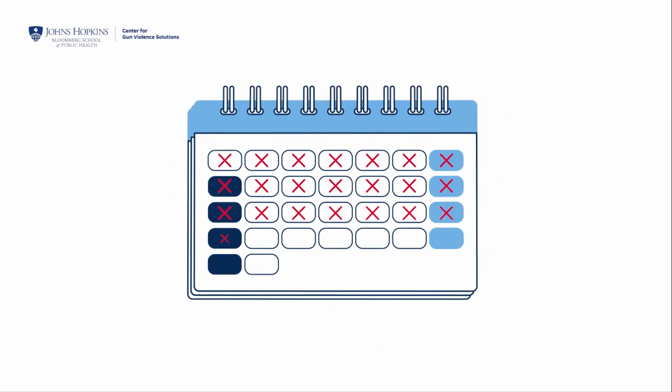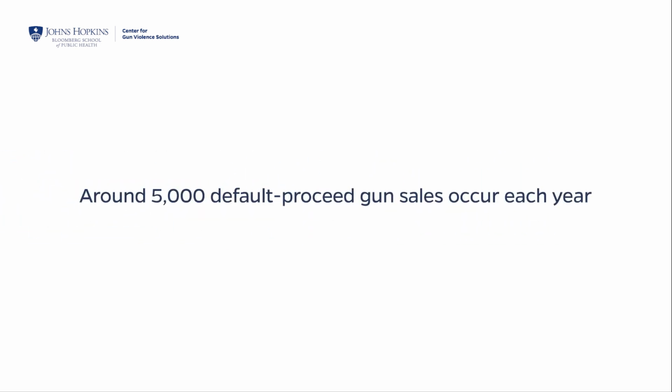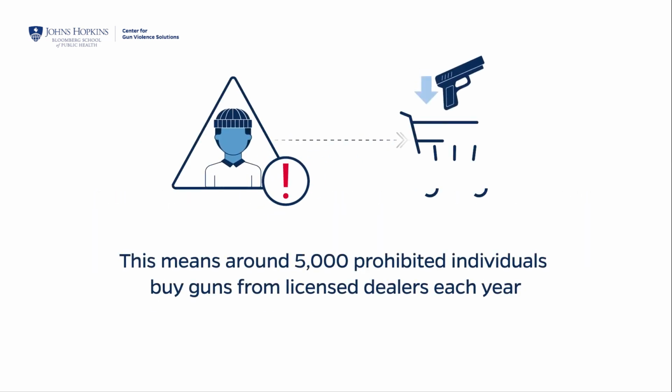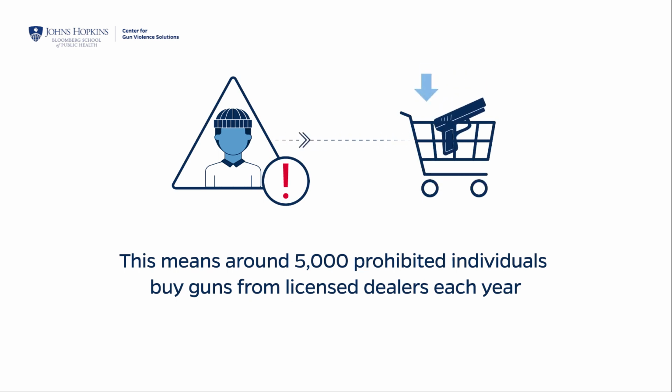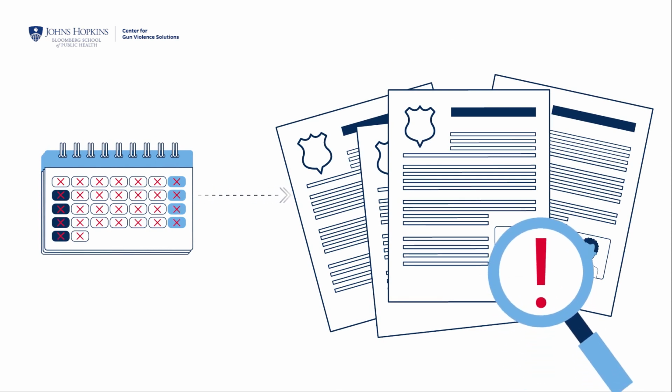obtaining one. Step 3. Under permit to purchase laws, an agency has up to 30 days to complete the background check, which is a longer timeline than federal policy. Federal law requires that background checks be completed within 3 days. If not, the default is that the sale can proceed. Around 5,000 default proceed gun sales occur each year. This means around 5,000 prohibited individuals buy guns from licensed dealers each year because a background check wasn't completed within 3 days. Extending that deadline to 30 days under permit to purchase laws helps reduce the possibility of someone purchasing a gun from a seller without having undergone a background check first.